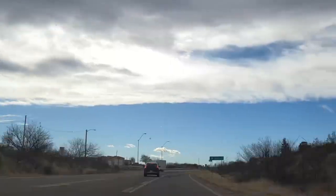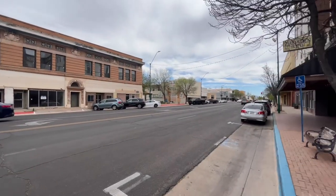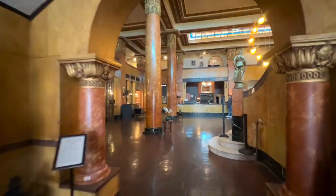Today, we are heading south, about an hour south to be exact, to the border town of Douglas, Arizona, a place that I've never been to before. But my goal for today is to check out the sights, see what there is to see around the town of Douglas, and I'm inviting you guys to come along with me. So let's go right now and check out the historic town of Douglas, Arizona.